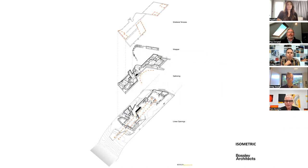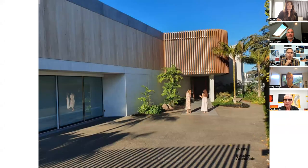But then there's the bite taken out of it to create a nice, warm, sunny courtyard. And there's a thing we call a wrapper, which is a screen of vertical cedars, which are enclosing the two parts of the building and kind of combining them in a sculptural kind of way. Next, we can see the entry space.